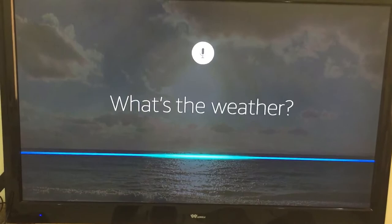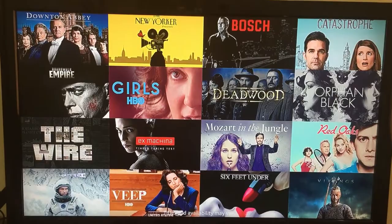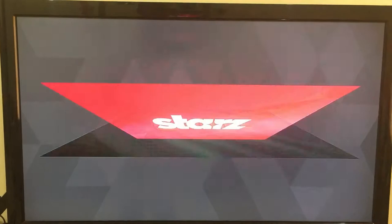Fire TV is even better with Amazon Prime. In addition to free two-day shipping, your membership offers unlimited access to tens of thousands of popular movies and TV shows, plus all your photos and videos with Prime Photos. Get more variety by adding monthly video subscriptions to your Prime membership. Explore dozens of channels, including live and on-demand streaming from Showtime and Stars.